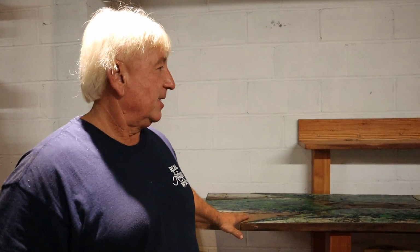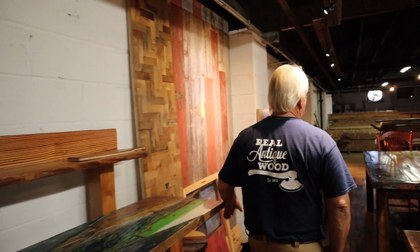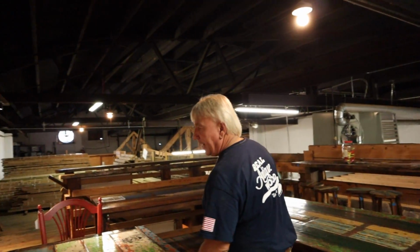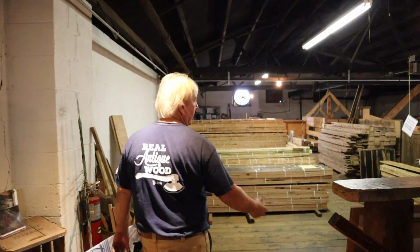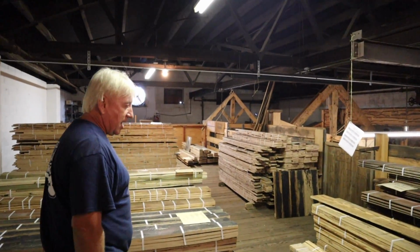I want it old, just like the barn wood. I don't need to make new wood look old. I only have old wood that's old. That's the way we like it here. We don't need to modify anything. So these are cool pieces. These are fun pieces, I tell people. It's not for everybody, but it does give us an opportunity to allow people to add a little color to our barn wood. But over here is where we keep our barn siding, a selection of different colors.